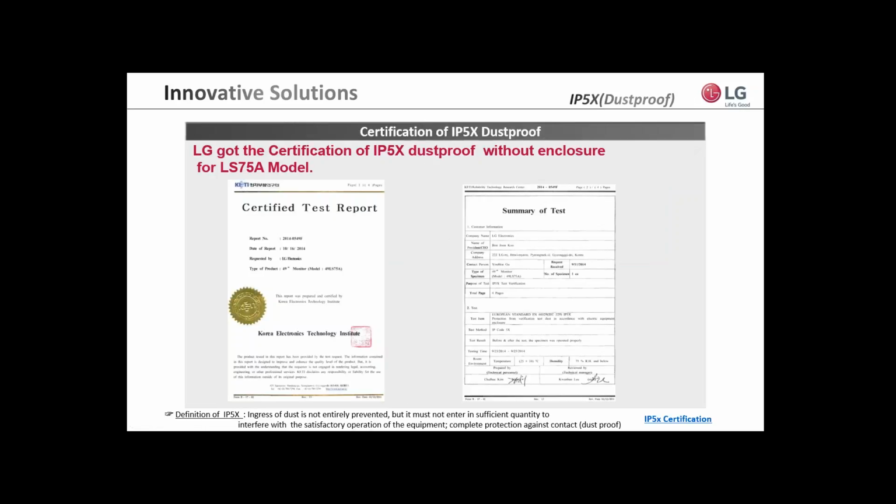The monitor from last year, it's called the LS75A. We actually took it a step further. So we had the conformal coating, but then there is something called the IP5. That's dust-proof certification. And that particular monitor was certified and received that award and or certification, I should say. So really happy about that. And as I mentioned already, all of our monitors in 2015, they actually have that conformal coating.